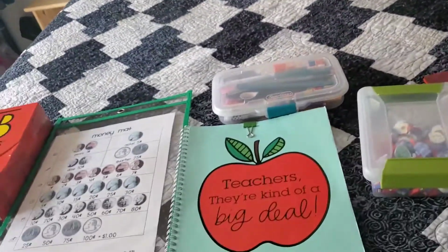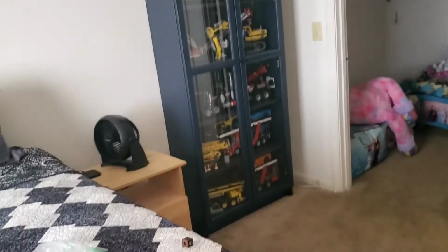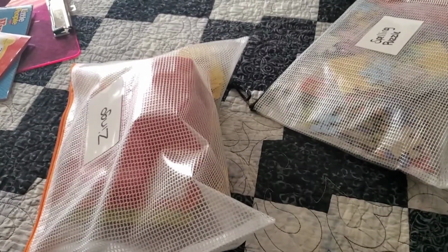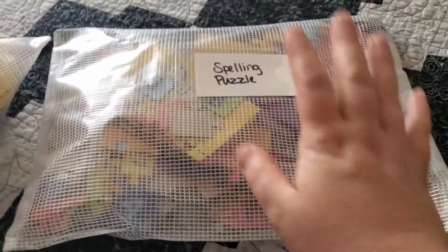The only thing else I don't have pictured is Lego. We're very Lego here at this house, as you can see. Those are my husband's, but the boys... All right, I knew I was forgetting something when we started talking about Lego. I forgot these were on the other table.